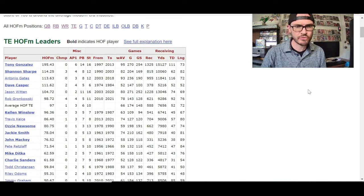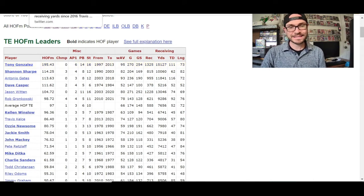But look at Gronk still playing, heading in possibly his 12th season. Or look at guys like Jason Witten, who played 17 years in the league. Even Antonio Gates played 15 years in the league. Shannon Sharp played 13 years in the league. And Tony Gonzalez, the best tight end ever to play the game statistically, you're talking 16 years in the league. So we're at least looking at another 5-6 years from Travis Kelce.